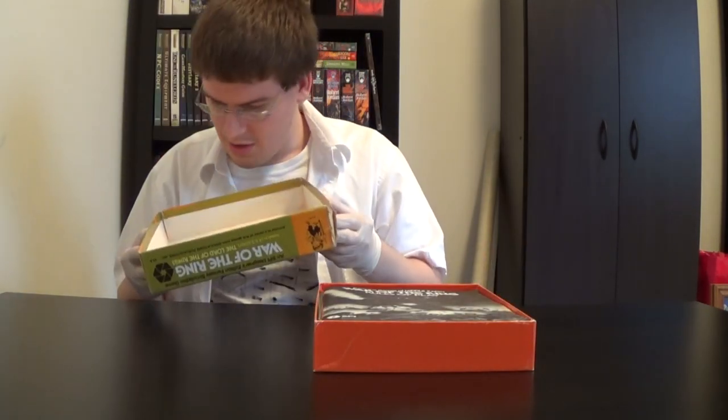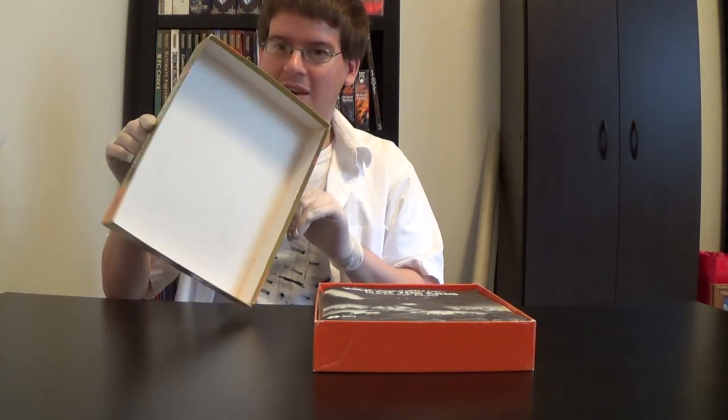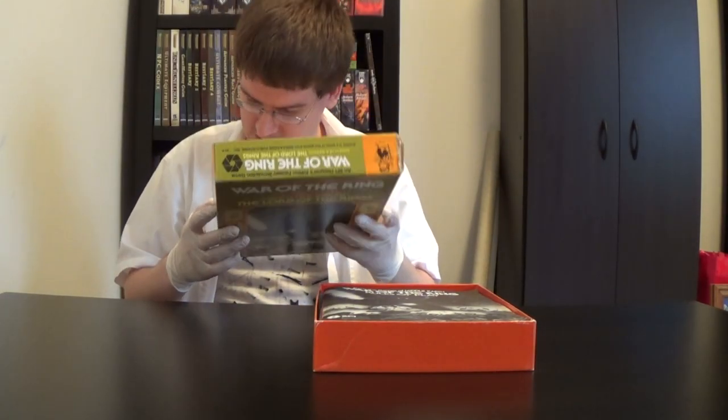Let's see. Inside of the box doesn't look too bad. There's a little bit of ink on the inside of the covers here, but that's just from opening it and closing it X number of times.